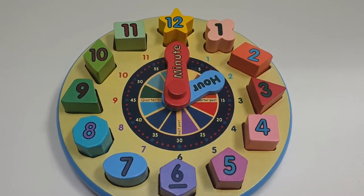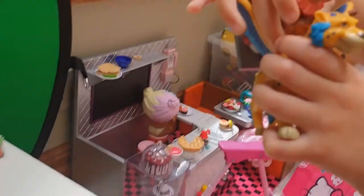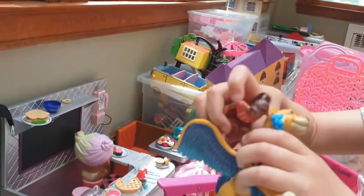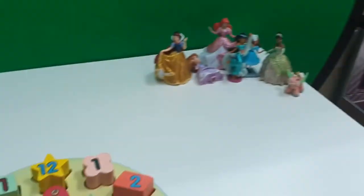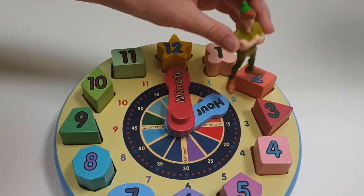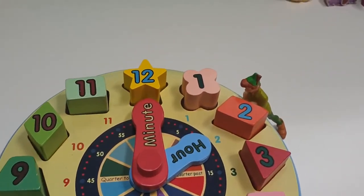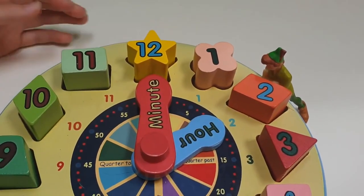Okay, what about now? What time does it say now? Oh, hello. Elena, are you riding your friend? Okay, what time does it say now? Okay, Peter, tell us what time it says. This is the number 2. So it's 2 o'clock. Well done, Peter.